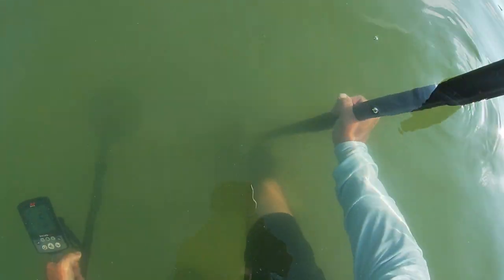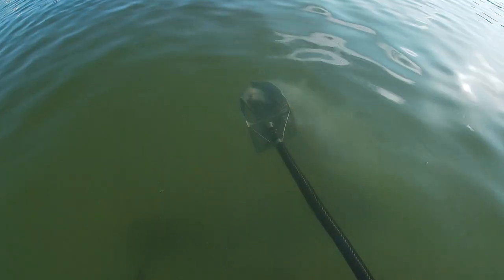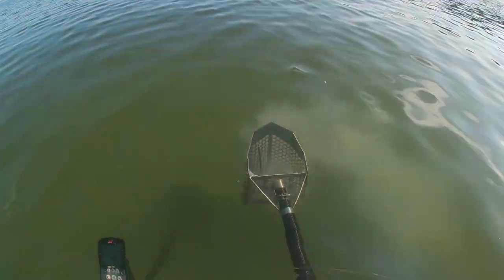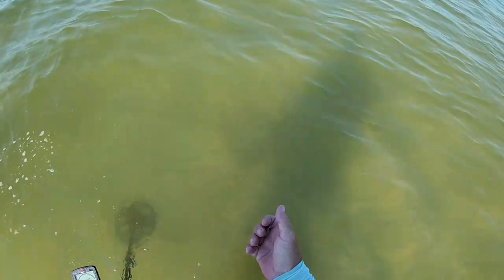Sounds like a one. It's a pretty loud one. Oh, one of those straws. Haven't had one of those straws in a while. First target in the water. First target down here, but watch.